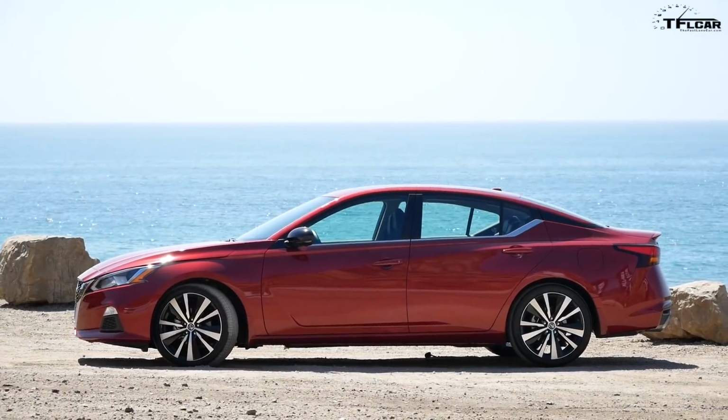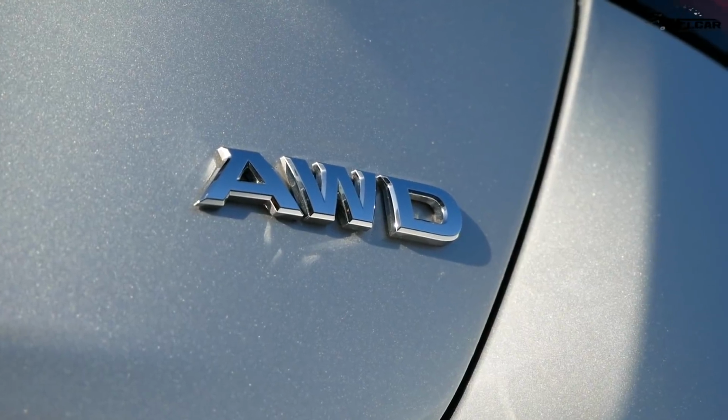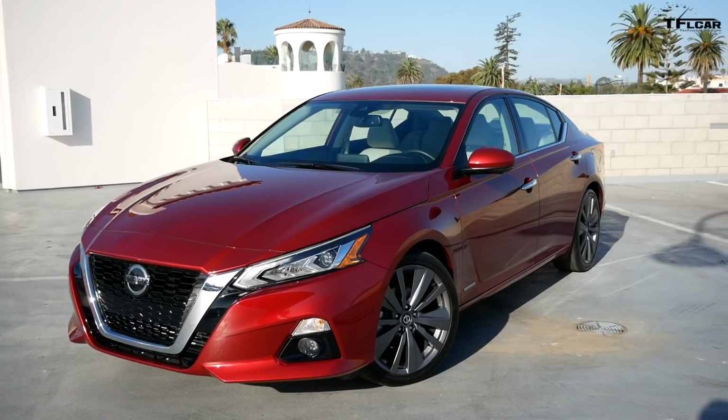At TFL, we make a promise. You saw it first on the Fast Lane car. That's why we publish these videos ahead of the embargo, but I get it. You're wondering about how much, for instance, this car costs and how much is the optional all-wheel drive. Well, we're going to have all that information for you when the embargo lifts on September 28th on TFLcar.com. So be sure to go to TFLcar.com to find out as soon as the embargo lifts.